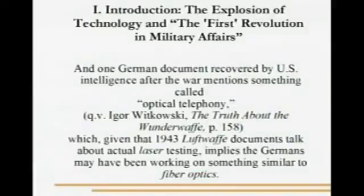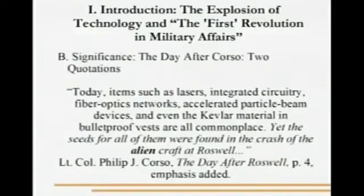One German document that was captured by the Allies after the war, and no one knows what this really means, refers to something they're calling optical telephony. Now, the closest thing we have in modern technology to this is, of course, fiber optics. And one of the essential keys to fiber optics in that technology tree is the development of lasers. So in other words, we have a Luftwaffe document talking about lasers, and we have something talking about optical telephony. So what's the significance?